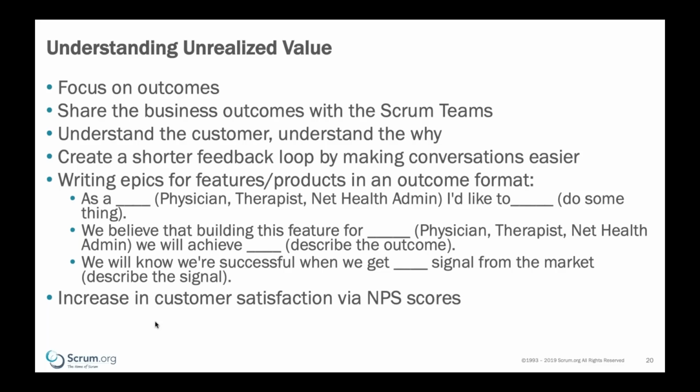Sure. So NPS stands for Net Promoter Score, and we do a survey with our actual end users and ask them, essentially, would you be willing to recommend NetHealth and promote us? So there's promoters, there's detractors, there's a scale from negative 100 to positive 100, and if you do a quick search on the internet, you'll be able to find that relatively easily.